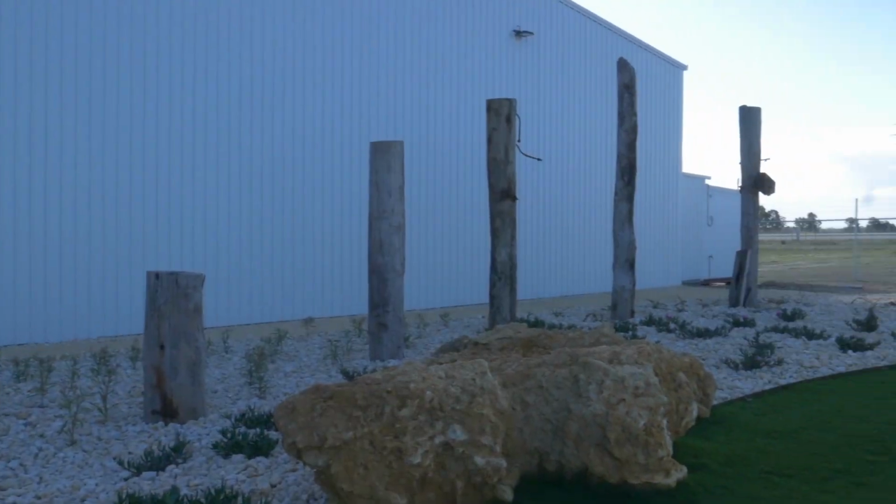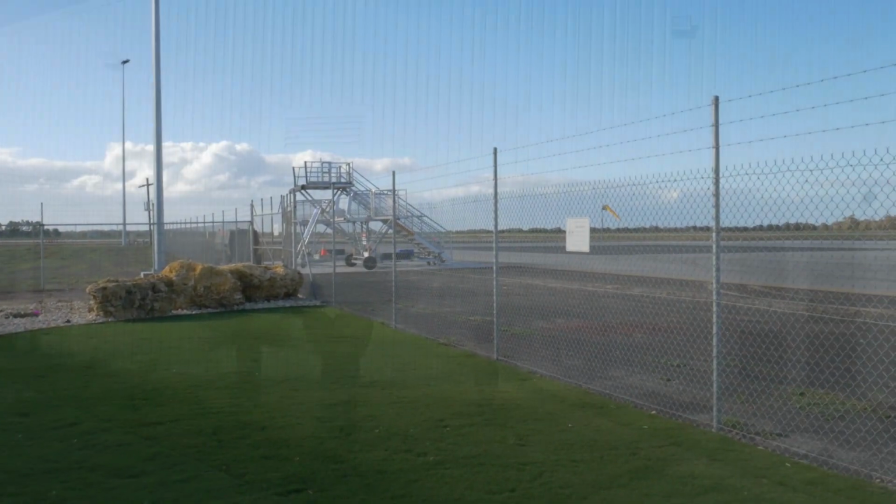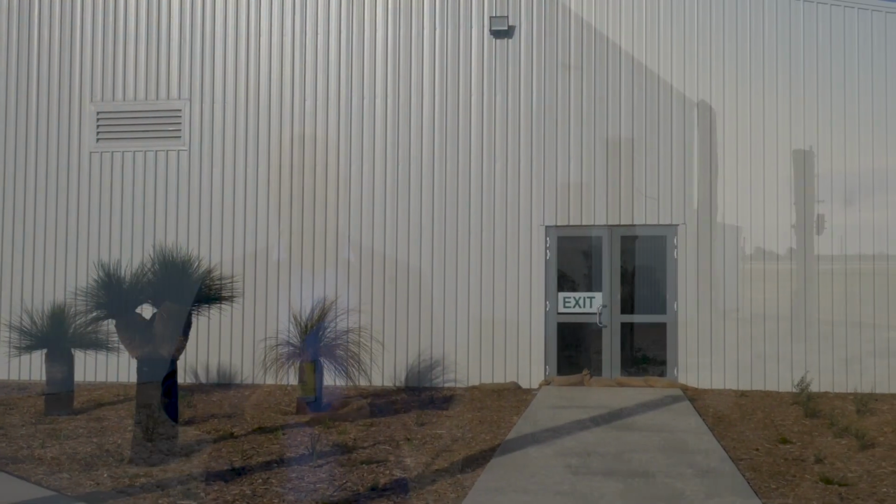In the meantime, with the support of the state government, we have built an interim arrivals hall, and it's pretty good. The terminal can adequately service our FIFO charter services and anticipated regular passenger flights from Melbourne when interstate border closures are lifted and demand for air travel increases. Unfortunately, we can't go in there today.